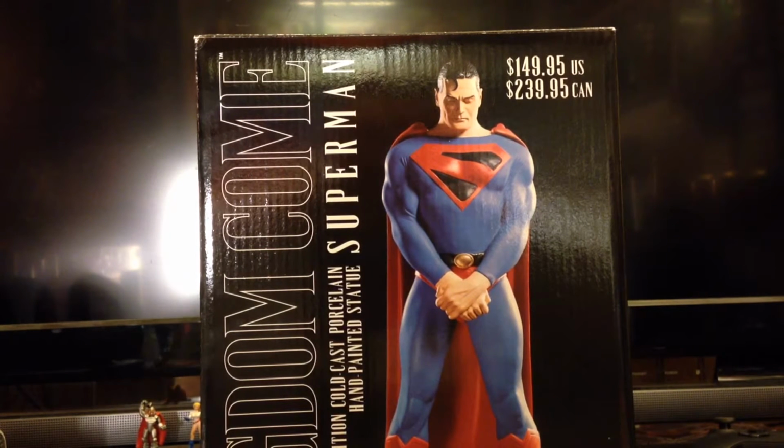And he caught my attention right away because I do love the Kingdom Come costume. It's such a natural progression from the classic into what this is. You know, it's an older Superman. He even has, the way Alex Ross does it, sort of a little double chin going on, or at least a thicker chin. He's got a much thicker body, and just the pose that he's in, this quiet, almost prayer pose.